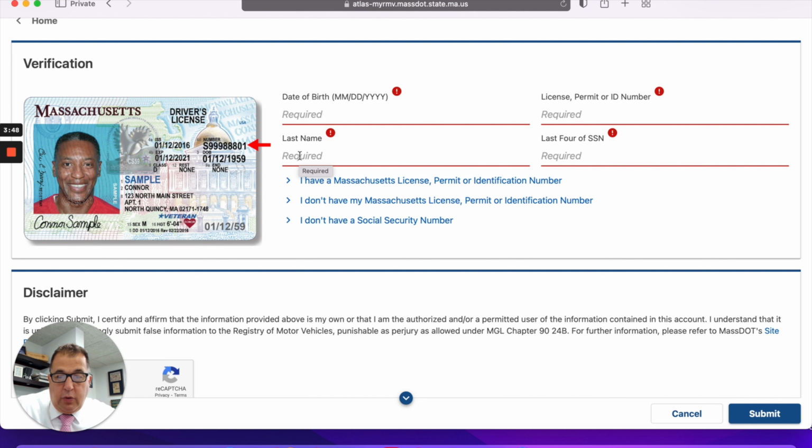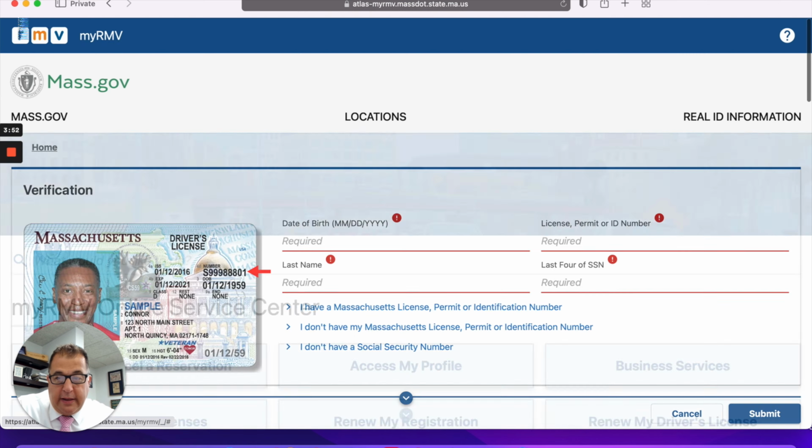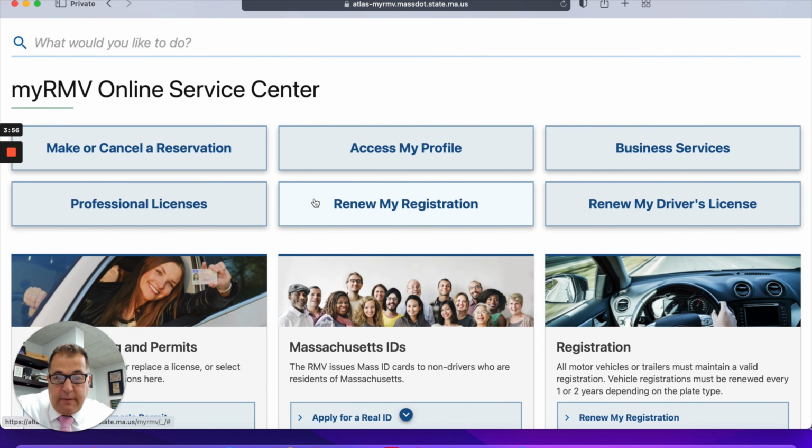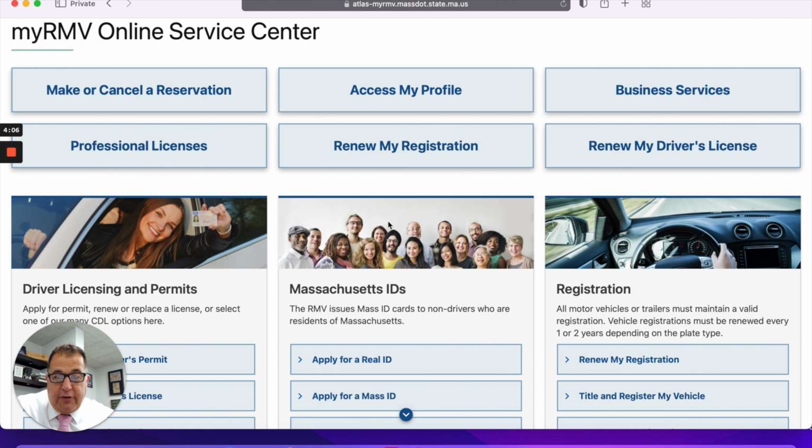Now, once they actually clear the record, you should be able to, in the same online service center, pay the reinstatement fee and get your license renewed. It really should be that simple. You shouldn't have to make a further reservation with the registry. You shouldn't have to go down to any place at that point in time. Your license should get renewed that way.